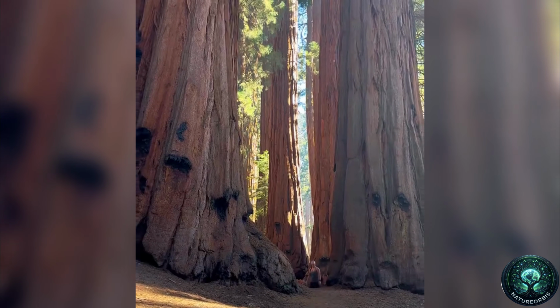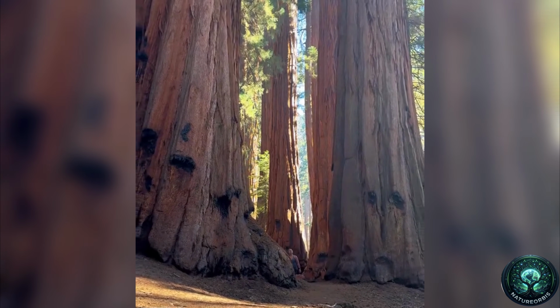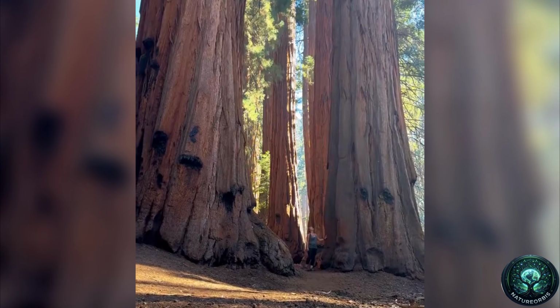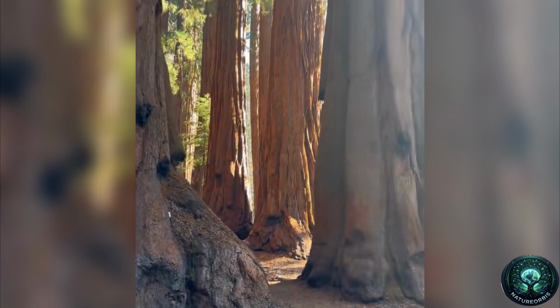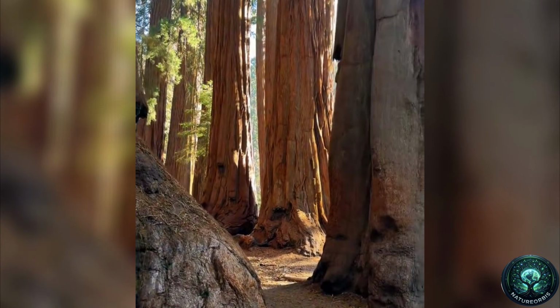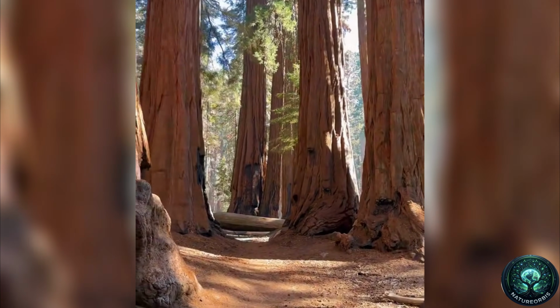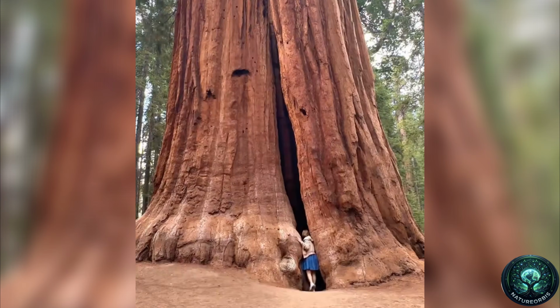Standing beneath one feels almost unreal, as if nature itself was built on a much larger scale. The most famous giant sequoia, known as General Sherman, is considered the largest tree by volume ever discovered, a silent giant towering over Earth for thousands of years.